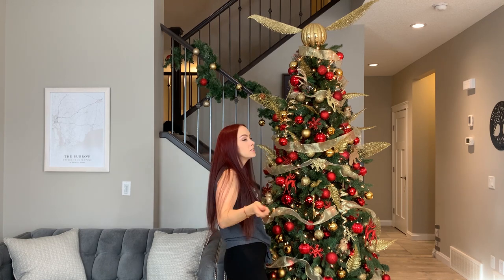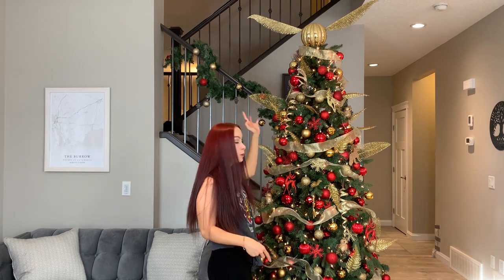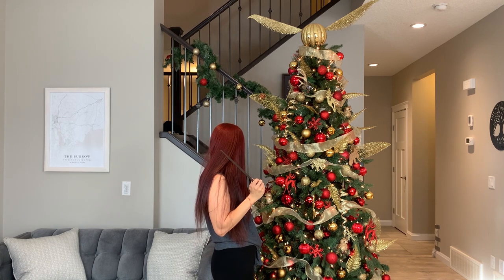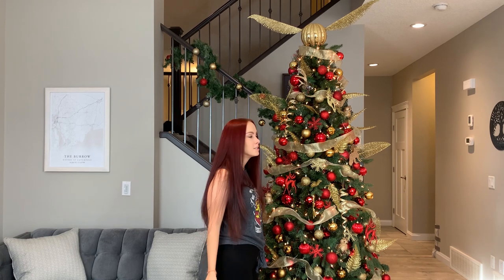So I will do close-ups and then we will look at this amazing tree in the dark, because I swear, if this looks pretty to you, you wait till you see it in the dark, all lit up. It's much more beautiful than it is right now, especially the tree topper.